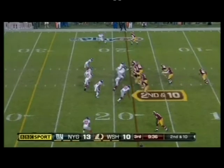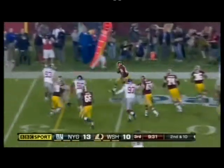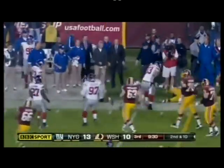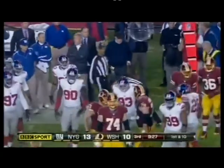Obviously, RG3 keeps the ball, and there's a little bit of luck involved as well, Mike. Accidental pitch. The fumble picked up by Morgan for the touchdown. And now the edge gained by Morris. And Alfred's got a first down for Washington at the 30-yard line.